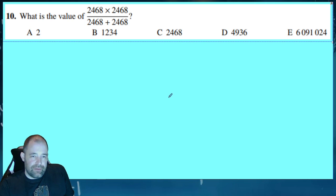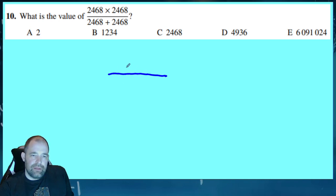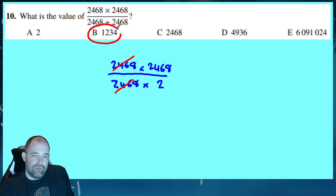What was the value? 2,468 multiplied by 2,468 divided by 2,468 plus 2,468. So if we write it as 2468 times 2468 divided by 2468 times 2, we've rewritten that, you can cancel out that and you're left with 2,468 divided by 2, which is 1,234.